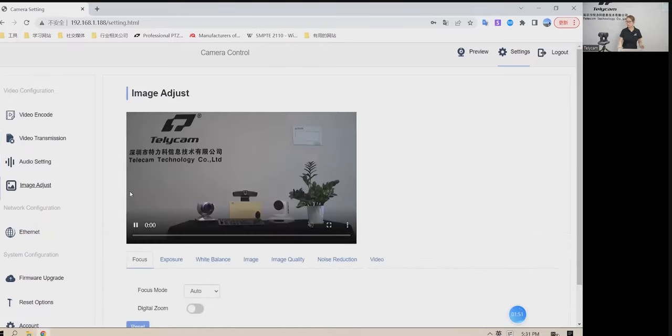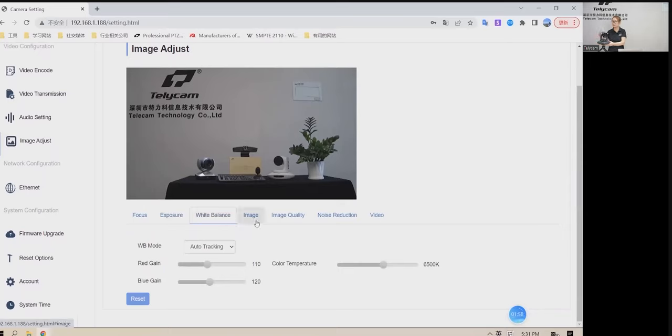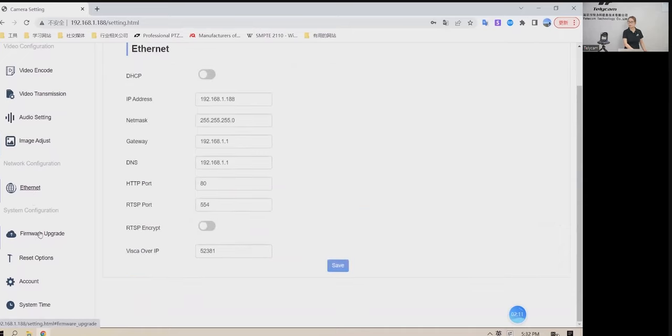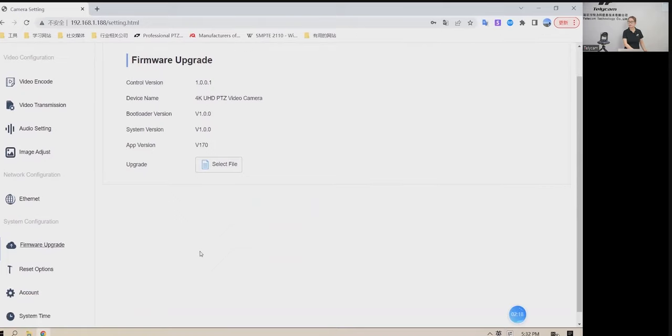For the image adjust, this is where we use most frequently. So we have focus, exposure, white balance, image quality, noise reduction, and video output. So you can change them according to your preference. And there are network configurations here. For the firmware upgrade, this is where you can upgrade your Telycam cameras to the latest version. So you can see the whole process is very intuitive. You don't need to learn or think about how to do it, and you'll easily find whatever parameters and setups you'd like to change accordingly.